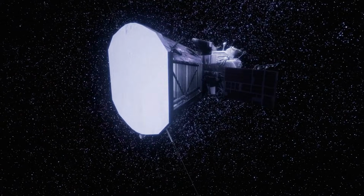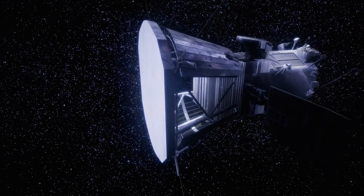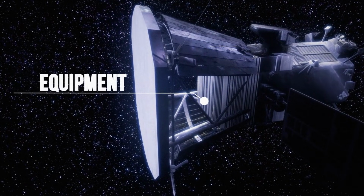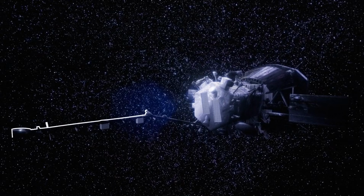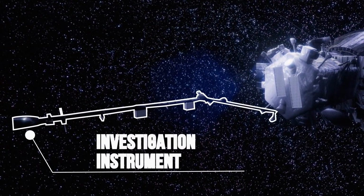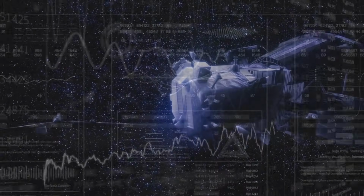The body of the probe is made of a white material that reflects sunlight. All the scientific equipment is placed right in the center of the shadow of this shield. If the sun's rays hit the unprotected body of the probe at close range, all the equipment will be out of action in just a few tenths of a second. The Parker Solar Probe is equipped with the Electromagnetic Fields Investigation Instrument. This is a system for measuring electric and magnetic fields, radio waves, temperature, and plasma density.